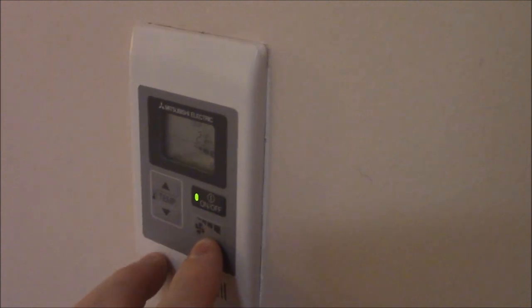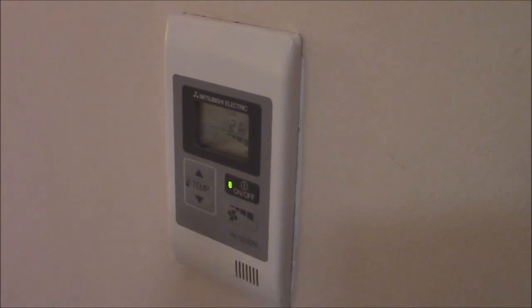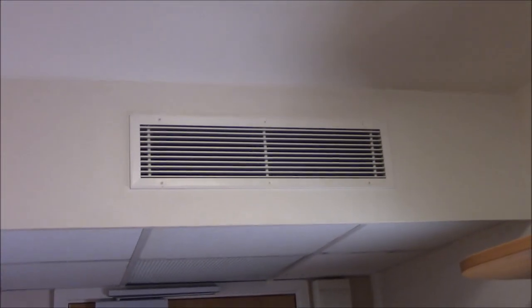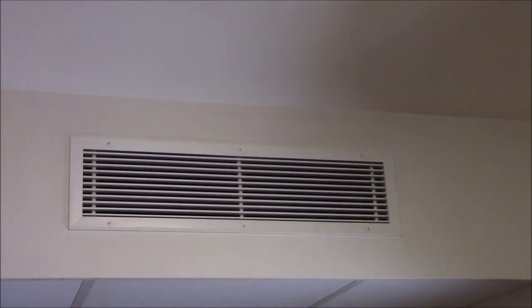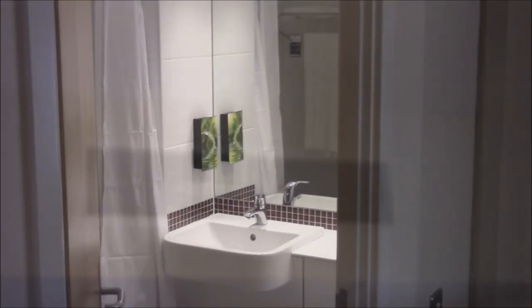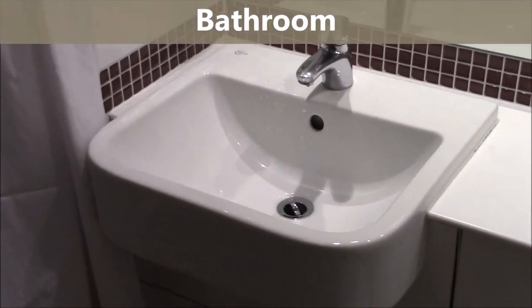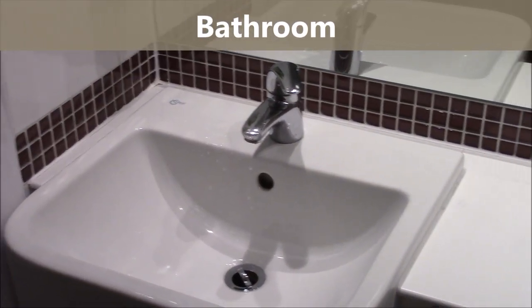I find the older Premier Inns do have more spacious rooms. All of them have air conditioning, all Premier Inns have air conditioning, and it worked very effectively. I was staying in the autumn, so I didn't really need it, but it would have been great in the middle of summer to have had that air conditioning. It's definitely worthwhile.